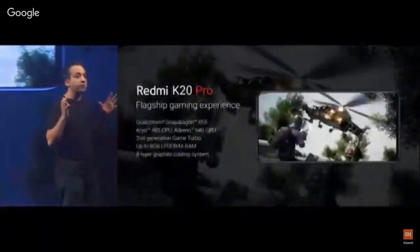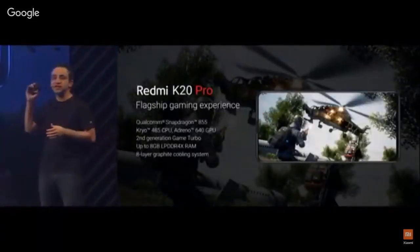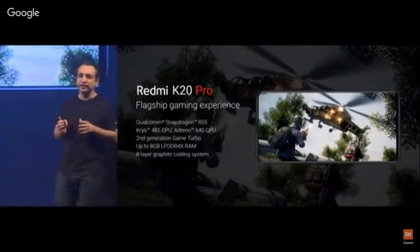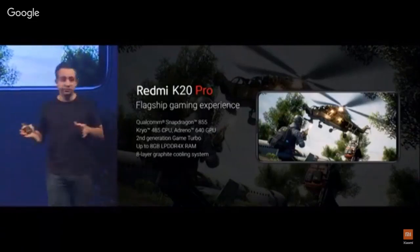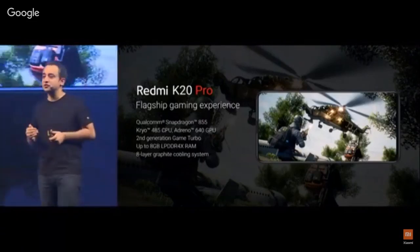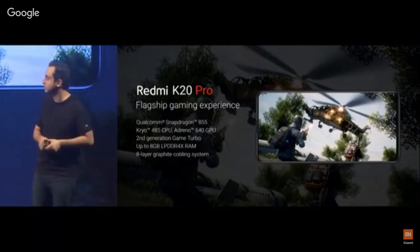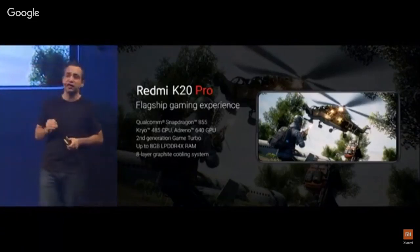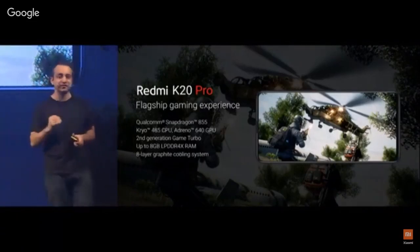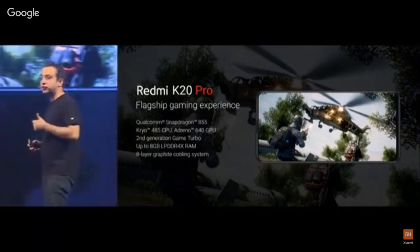So overall, from a performance perspective, no holds barred. You've got a flagship gaming experience, you've got Snapdragon 855, that comes with the all-new Kryo 485 architecture. You've got Adreno 640 GPU with all the enhancements that you saw. Of course, we've added to it by putting a second generation Game Turbo, and you saw all those visual enhancements as well as touch enhancements. You have up to 8 GB of LPDDR4X RAM and a cooling system to match all of it. It's an 8-layer graphite cooling system. Now that's philosophy number one to get the flagship right. I'll move on to the next one.